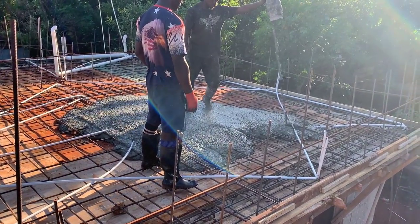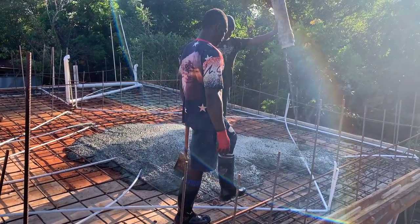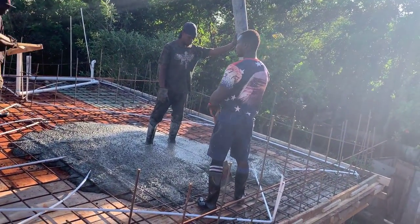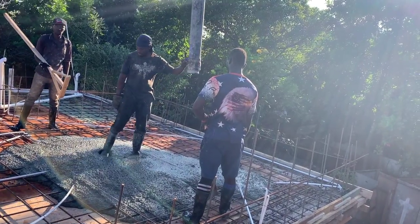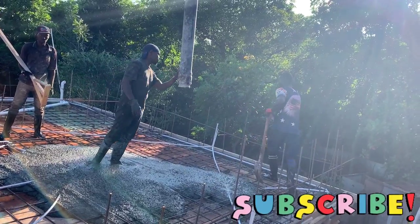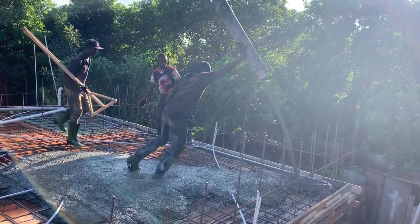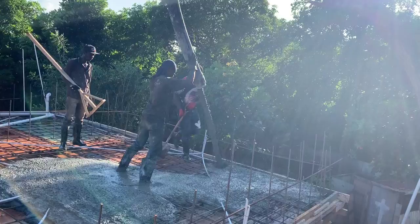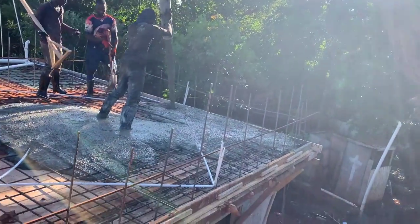The total cost to do this job is $393,300. This is how we come by this cost. 19 cubic yards of concrete is required to do this job. This job will be done 6 inches thick. It is $20,700 per cubic yard for the concrete. That's what the company charged, $20,700 per cubic yard for the concrete. So that is how we come by the total price.